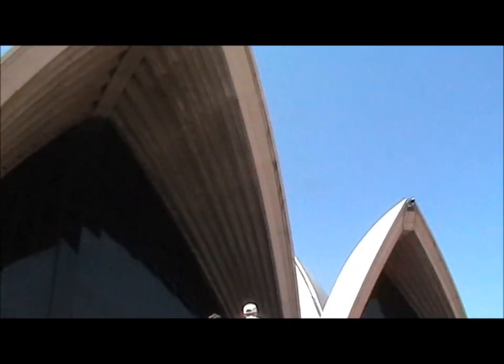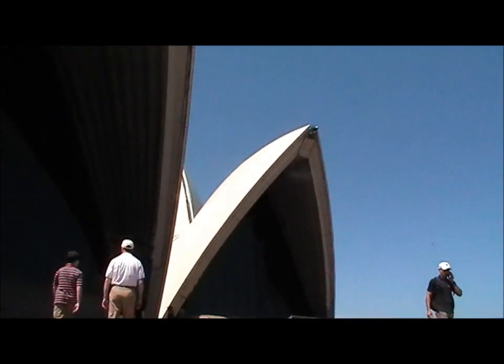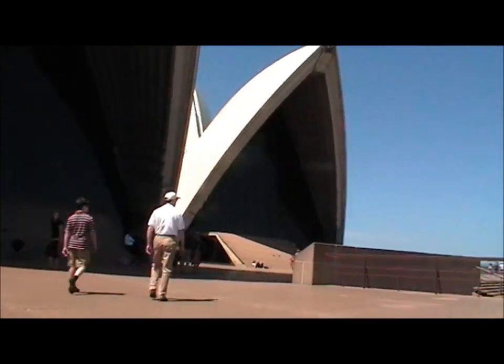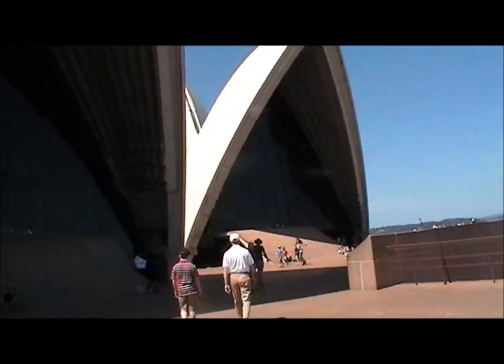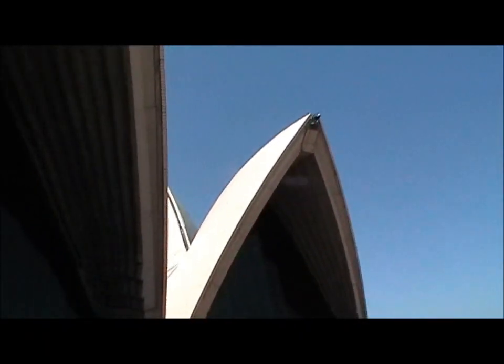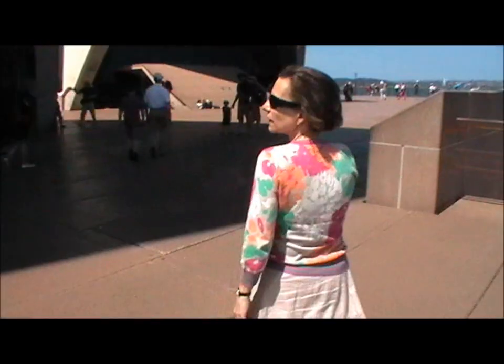Here we are. They're huge. This thing was supposed to cost like 7 million or something, and it cost 100. Whoops. Wow. Over 1 million tiles.